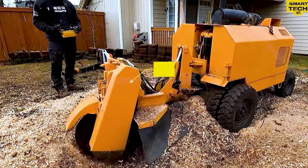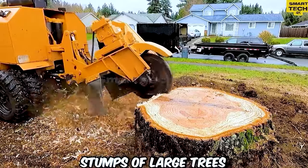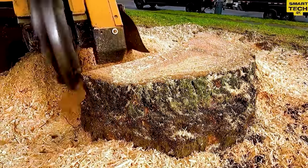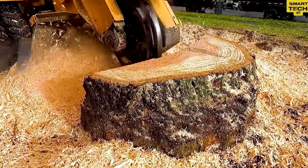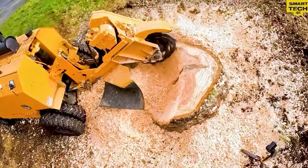Stump grinder. It is a disc cutter that is used to cut stumps of large trees. It can work held by small loaders and crushed stumps of any size, even below ground level. The disc is made of steel and measures 26 inches in diameter. The head allows different types of movements, and in addition to cutting and crushing, you can also cover the area to finish the job.